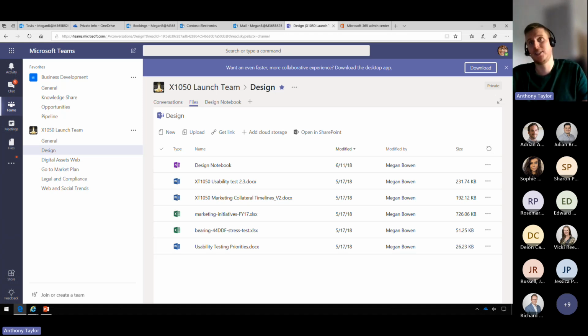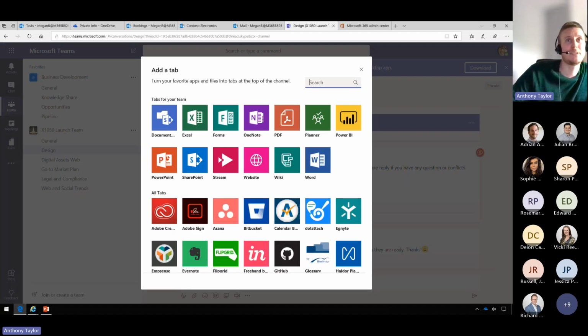You might have third-party solutions, project management solutions or whatever it is, that we can actually integrate into Teams so we can continue to work from one place. You can see just at the top here, there's a plus button alongside the tabs. This is where we can actually add third-party apps, and we've got all of them listed here.